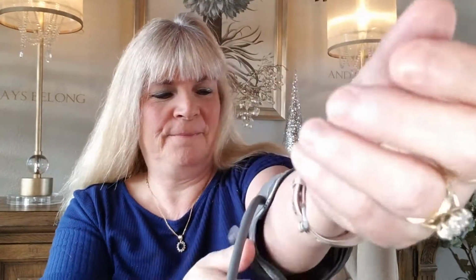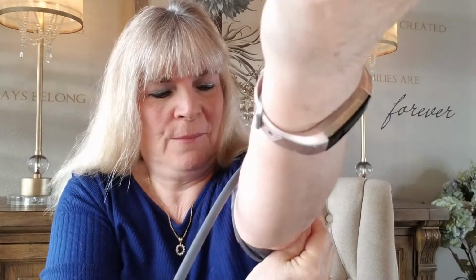Today I want to talk about high blood pressure and how to use your essential oils for high blood pressure. But first, I want to check mine. I'm going to be using this device that I purchased at CVS Pharmacy. You gotta sit straight, legs crossed, and be relaxed all at the same time. Let's see if it works.